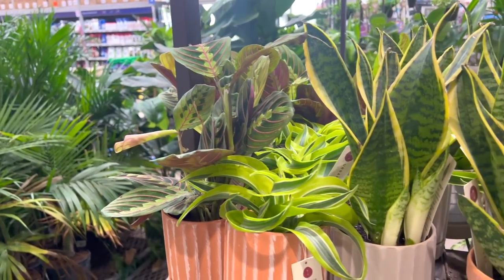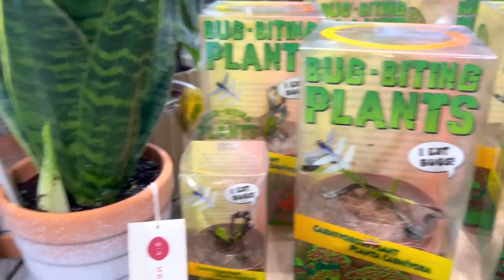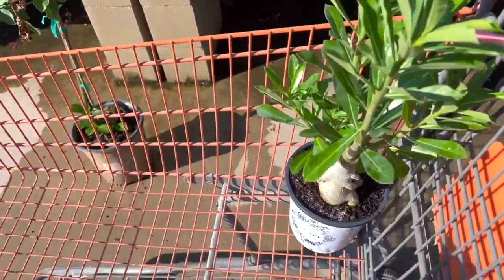$13.98. Some amaranthus, dracaenas, and snake plants. Look at all those babies coming in. Not a bad deal. Really sad cannabis plants. Okay. Let's go to Home Depot. We're at Home Depot now.